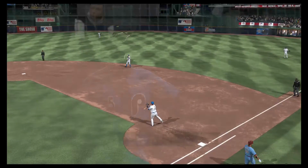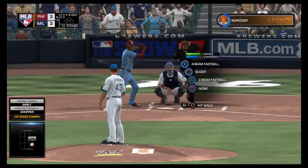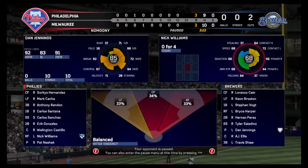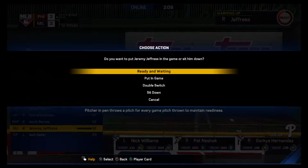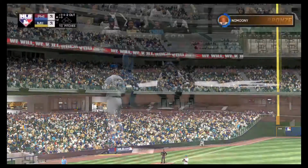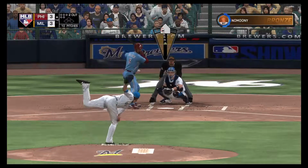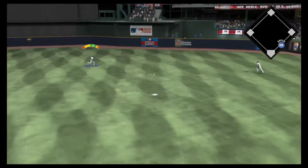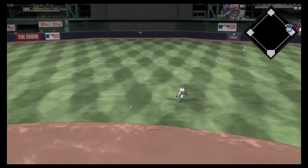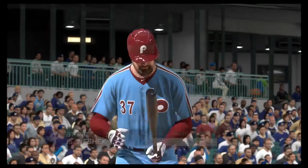On to first, and there were 2 down. The right fielder, at number 5, Nick Williams. Action in that Milwaukee bullpen now as a left-hander started to throw out there. Line toward right center. And a clean base hit, so he gets off the schneid, as they say, and is now 1 for 5 in the game. But no, he puts on the brakes and will head back to first.